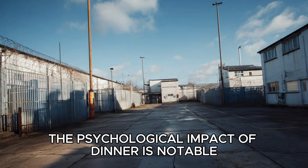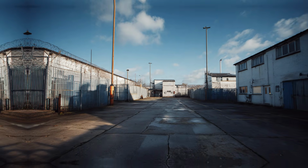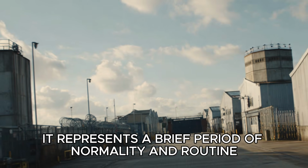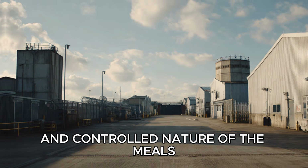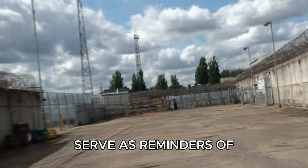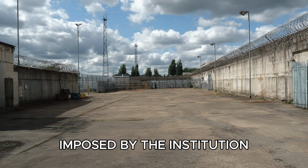The psychological impact of dinner is notable. For many prisoners, it represents a brief period of normalcy and routine. Yet the constant observation and controlled nature of the meal serve as reminders of the strict hierarchy and limitations imposed by the institution.